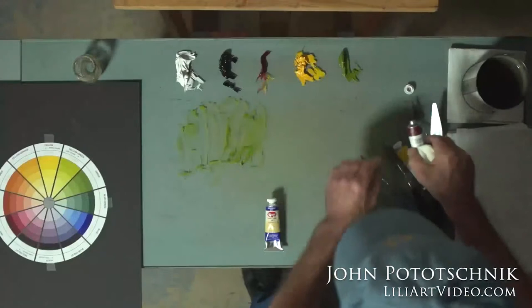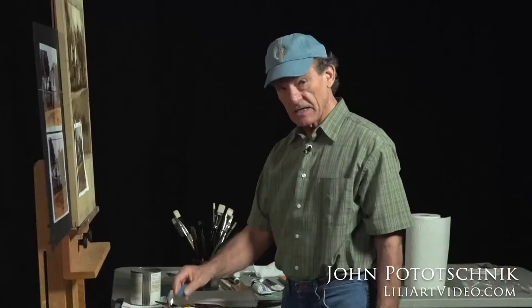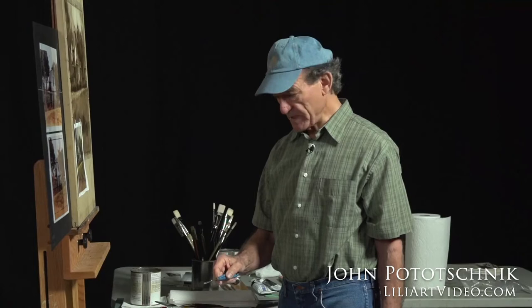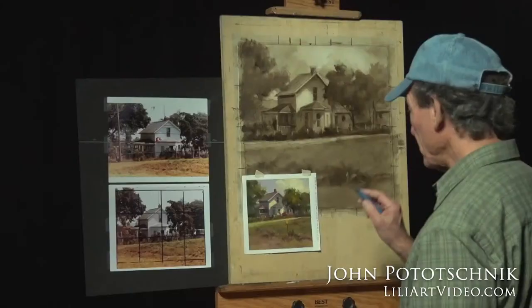All right, I want to do just a couple of things. I want to mix up some variations. As I spoke, we had two sets of complements here. So what would happen if I mix the two complements together? That's going to give me what? A variety of grays, which I'm going to have in here.